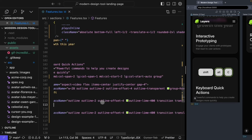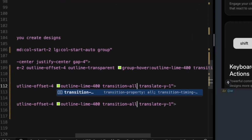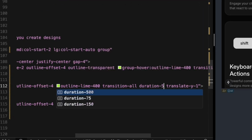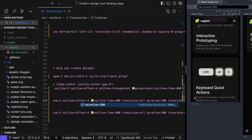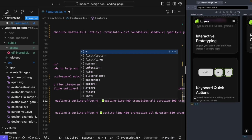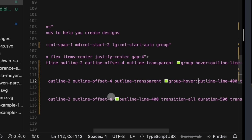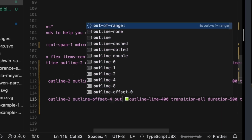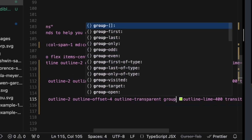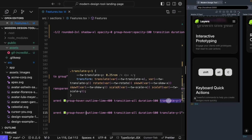Now that we've done that, let's apply that same style to all the other keys. So I'm going to take my transition and say that it needs to be transition all, and then also duration 500 should set it to the same duration. We also want to make sure that we have the outline transparent rule here. So I'm going to say outline transparent. And then when our group is hovered, we'll say outline lime 400. And we'll do the same thing for the third one, outline transparent, and then group hover outline lime 400, and go ahead and save that and see what that looks like.